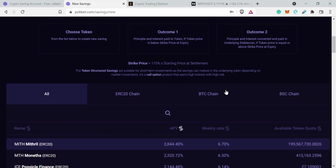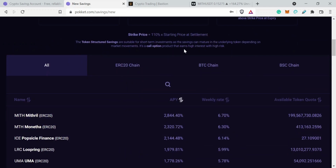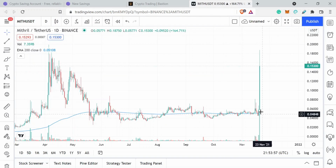And vice versa. So if you choose this one, you're looking for the strike price, which is the price you enter, and that is going to be 110% of whatever the price you started with. So if I was to pick Mithril, and look at that now, this morning it would have been something about 5 cents or so, and that would have been locked in at 7 a.m. this morning. Now, if I had locked my tokens away at that point, I'd be looking at it and going, wow, I missed out on a 200% gain theoretically.